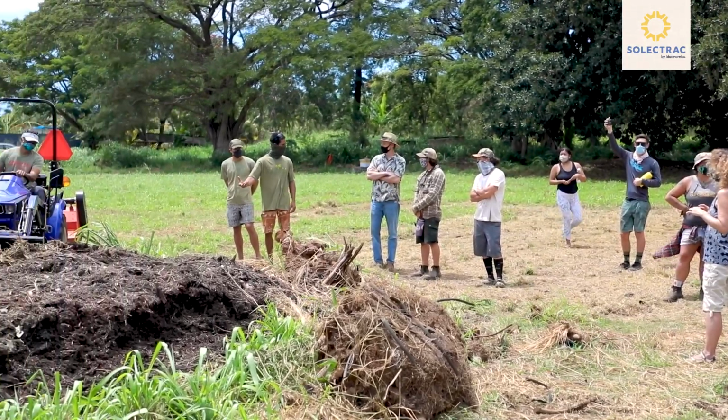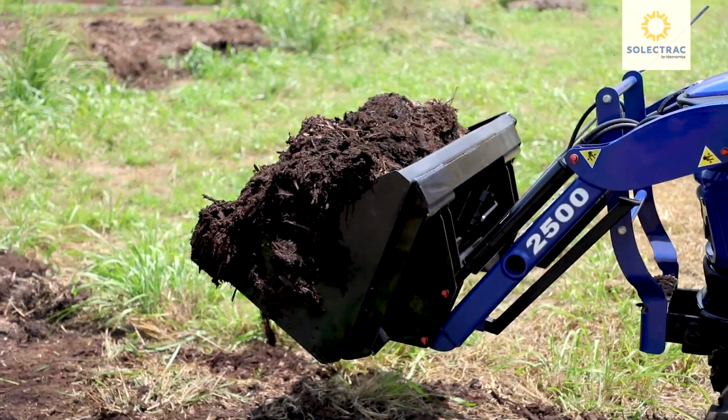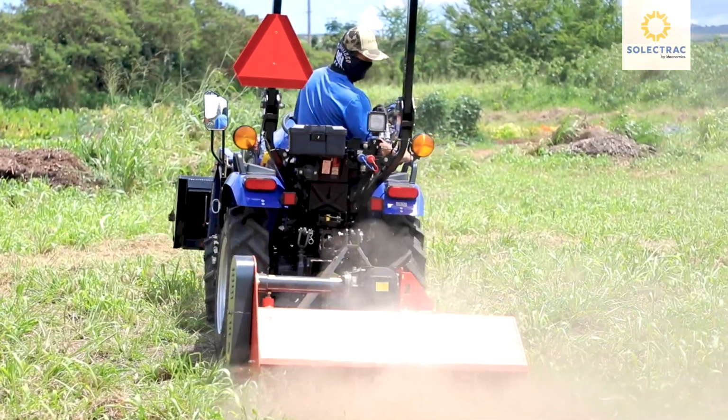It was just cool to see different people had different ideas of what they needed on their farm. So some people wanted to see how much it could dig into the soil. Some were how much weight it could carry. Some Kalo farmers were like, can it drive in the mud? So we took it out back and made sure that it could handle the softer soil.